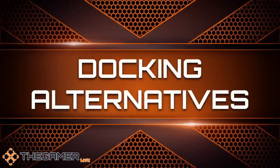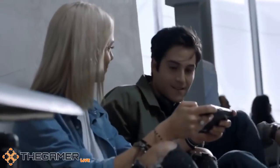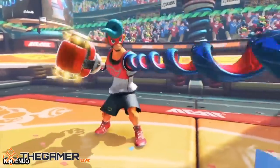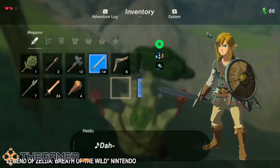Docking alternatives. If you intend to use the Switch to its fullest capabilities and travel with it, you may find that carrying around a docking station can be a little encumbersome. You are overencumbered. This big hunk of plastic may fit nicely with your main TV or living room space, but what if you're just a gamer on the go and you're in a hotel room? Did you remember to make room for your Switch dock?